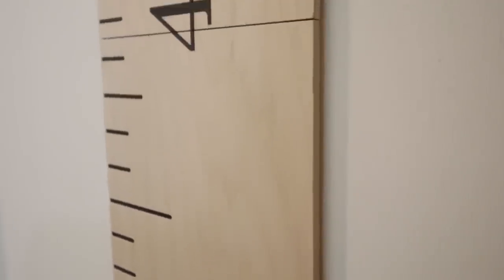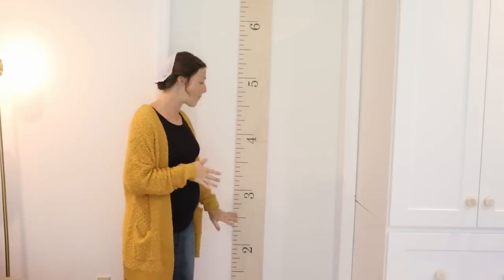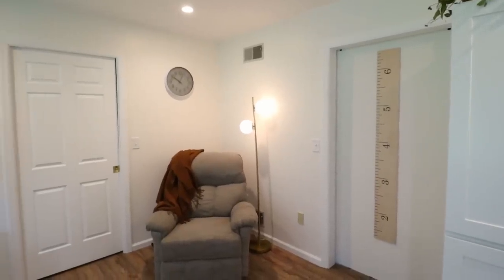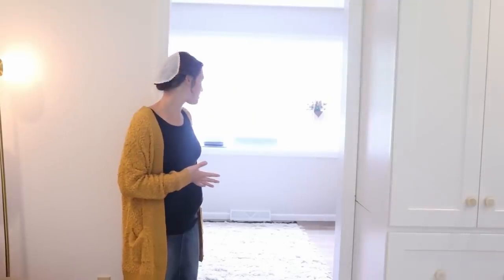I'm so excited. I still haven't done the research yet, but I want to go find my records and Josh's records and mark our childhood heights on here. And then also do the kids. And we'll just try to keep it up to date every year as they grow. For the most part, the store will stay open.